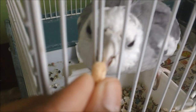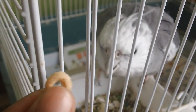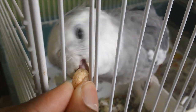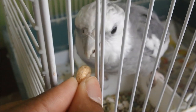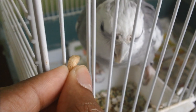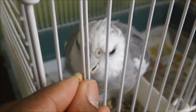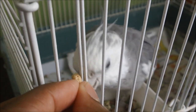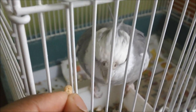Okay, guys, so this is a perfect example of what I did with food. I just showed Rocky this grain Cheerio, not honey nut, nothing in it. I just showed him, said good, once, and he came right to me. I didn't force him. He came right to me. And he's not really a hand-tamed bird. He'll accept things from your hand, but he won't get on your hand. He'd rather get on your head.